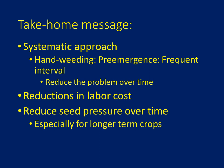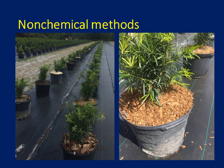So the take-home message to all of this is just have a systematic approach: hand weeding more frequently, using those pre-emergence herbicides, and doing especially the hand weeding on a frequent interval. That's going to reduce your problem over time and really reduce that seed pressure over time. And that's going to give you some reductions in labor costs, especially for longer-term crops that are going to be in production for a year, 18 months, something like that. Reducing that seed pressure is really going to set you up for success later on in that production cycle.